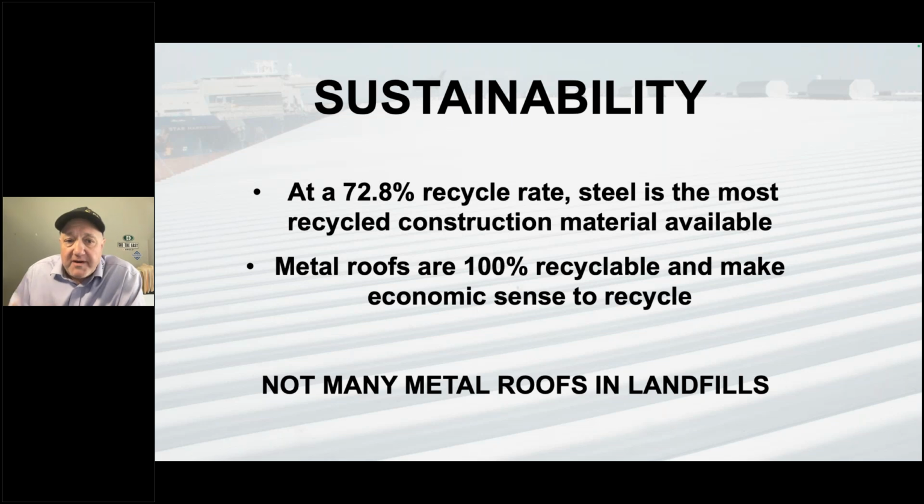So we're in this space of solar to improve our environment. And part of that is getting other types of roofs out of landfills. So this really dovetails well with the reason why I'm in solar as well. So metal roof is just a great fit.